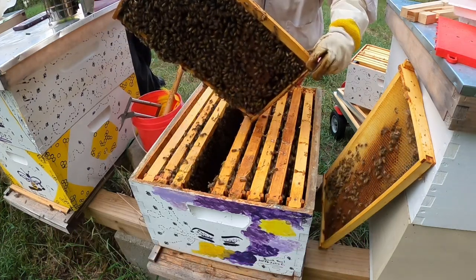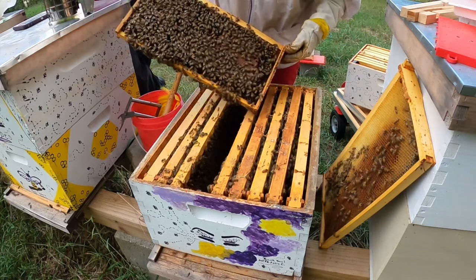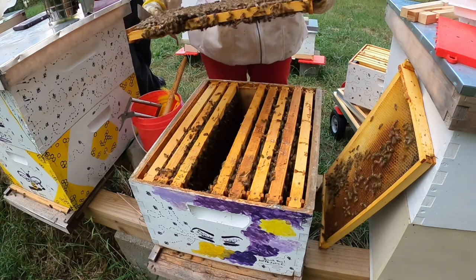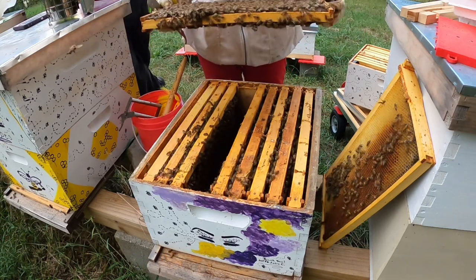All right, another really good brood frame. So I'm happy with them. They're not so scary as to what their population's gonna do.